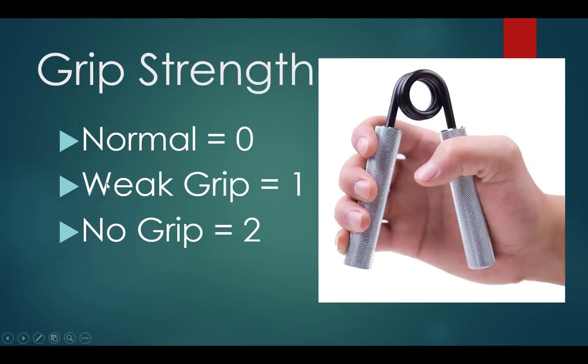And then grip strength. Normal grip strength, they're able to control their hand completely, have good, equal bilateral grips, we're going to give them 0. Weak grip, so it's a little bit weaker than the other side, we're going to give them 1. And if it's no grip, they can't even move their hand, it's going to be a 2.